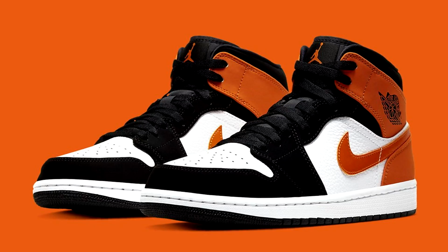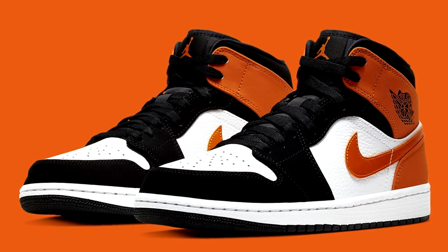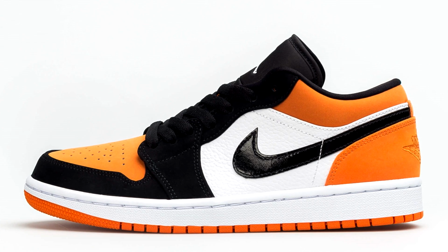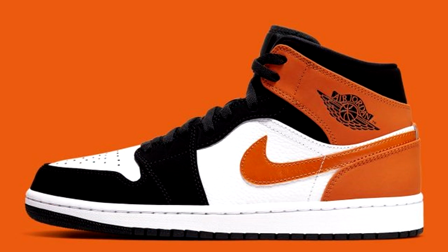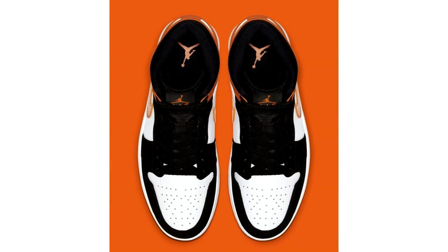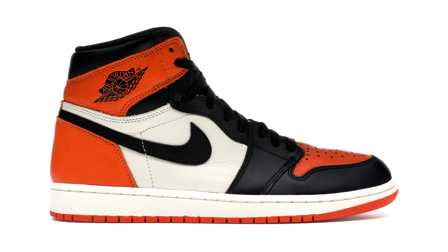So we're talking about the Air Jordan 1 Mid Shattered Backboard. Yes, this mid-top version obviously inspired by the high-top Air Jordan 1 on screen right now. This can be found pretty much for retail at many locations, and on top of that, they also released a low-top version as well. But the mid-top version, I really wasn't a huge fan of this. I wish they kept the same color blocking they did on the highs where they make the toe box orange, but in this case, they didn't do that.